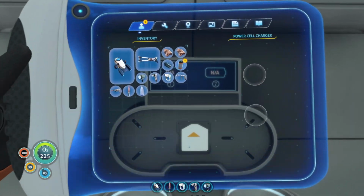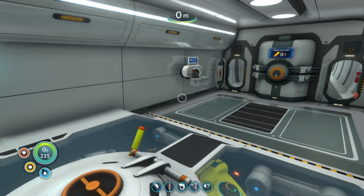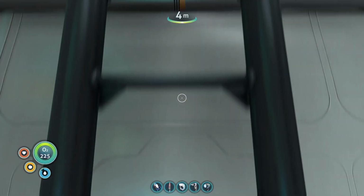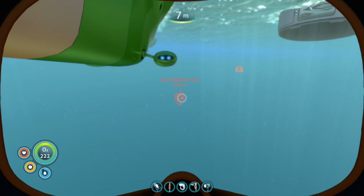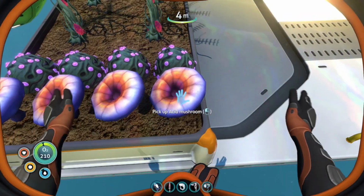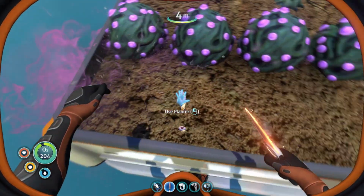We'll put the dead one in here so it can charge up once again. And our acid mushrooms should be ready. So let's go down and check on those. I know it's taken me a little while just to get going, but trust me guys, the Jellyshroom cave, totally worth it. Let's see, we need 1, 2, 3, and then we'll have to chop this one up.